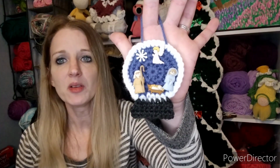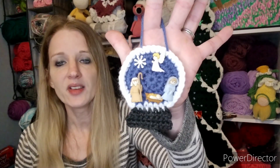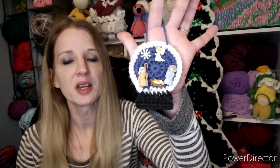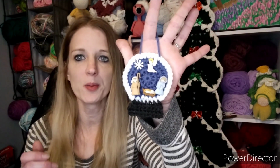And then I know that I made this last year. And this, I'm pretty sure, is a Christmas ornament from Repeat Crafter Me also, and it is a snow globe. I got these nativity buttons from Joann's, and I just put them on there, and I just love it. I had been wanting to make this for a while, and I finally got around to it last year, and I really like how it turned out. I have a lot more Christmas buttons, so I may make some more of these this year as well. So that is my nativity globe.